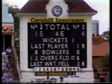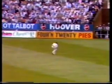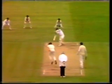No third man, and that'll be 4. Beautiful piece of bowling. Drew Robinson into the stroke with a slower ball. It was just too high for Simon O'Donnell. There's nothing wrong with the pitch. That was perfect bowling.